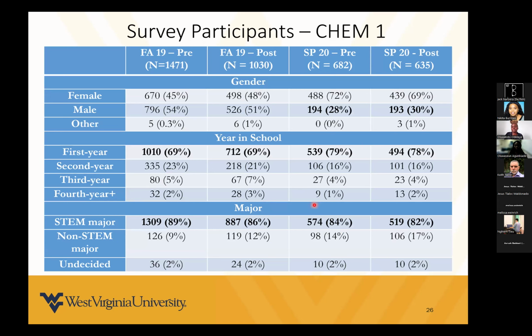And so here is a breakdown of our survey participants. Most of them are first year students. Most of them were STEM majors. I do want to note that in the spring, and this is typical, we typically have more female students than male students, as opposed to the fall where it's a little bit more even. But typically this is what this looked like at Oklahoma. We would have more nursing students, who happen to be female, come through in the spring.